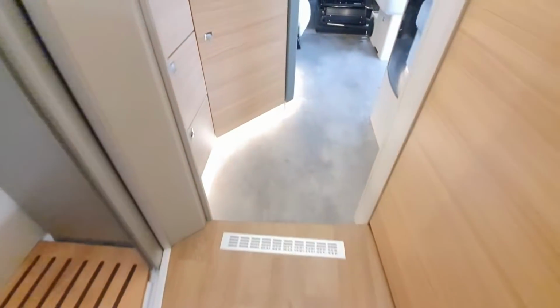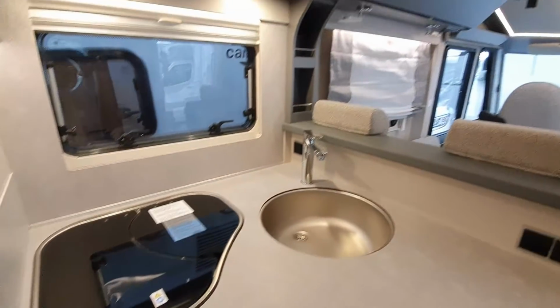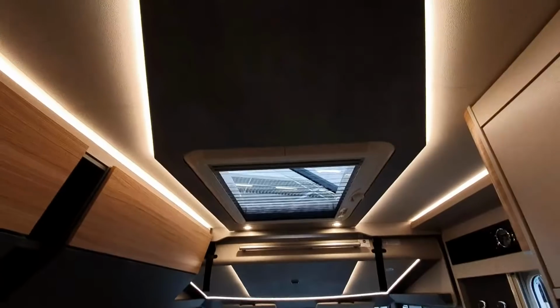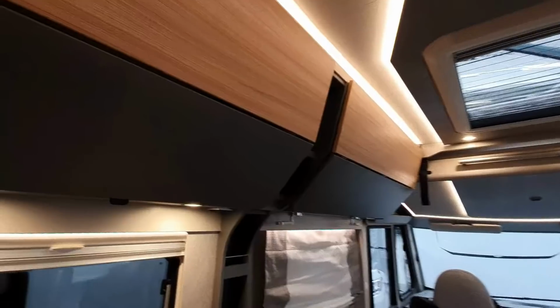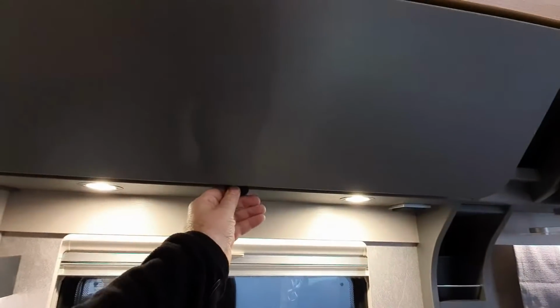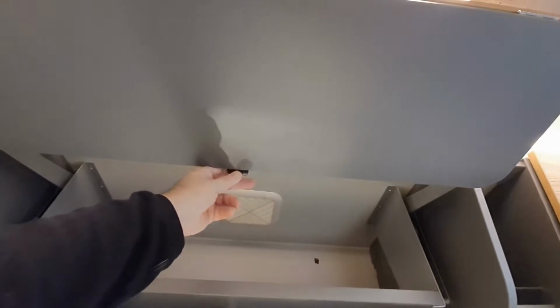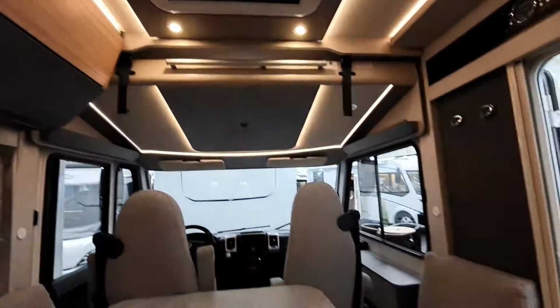I like heating in the floor like that. I think that's quite good. Big kitchen. I mean, Dethleffs do some vans which are really nice. Others, like this one, which I would say is utterly mediocre, except for your storage bits here. That's pretty good. Oh, nice, eh? I like that. And other vans which are incredibly elegant.